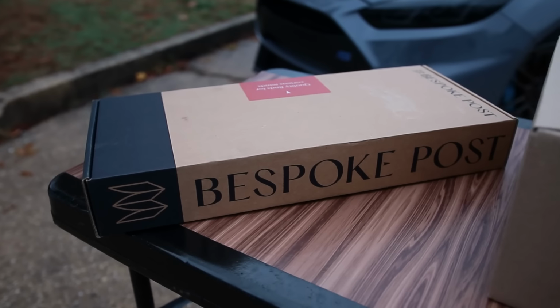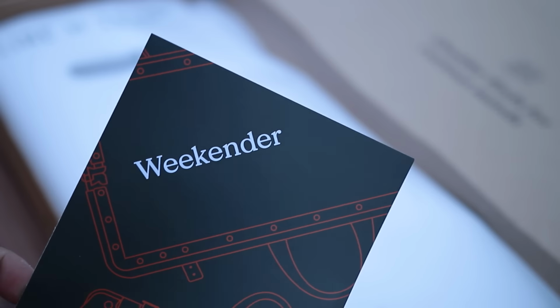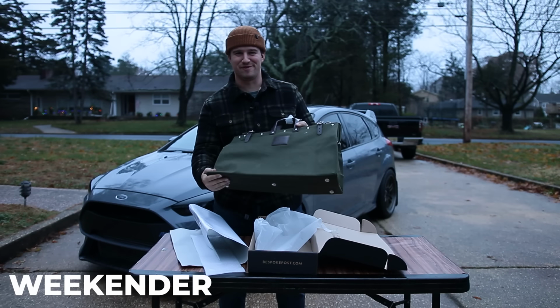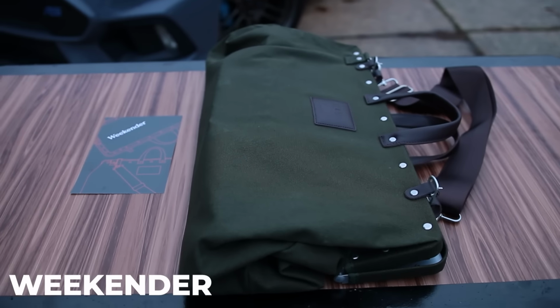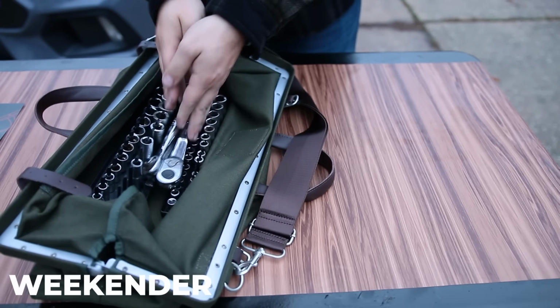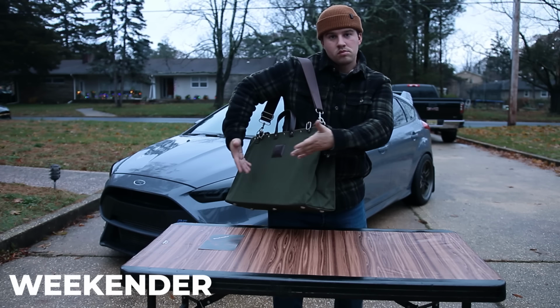First up, we're gonna open up the Weekender box. Super excited about this one. I've genuinely been needing a nice new bag, and this thing is actually super sick. Whenever I go on longer trips, I wanna start bringing a set of tools with me, just in case something happens to the car, and I honestly just wanna be prepared. So this bag will be perfect for that. Comes with a really nice strap, and you're ready to go.